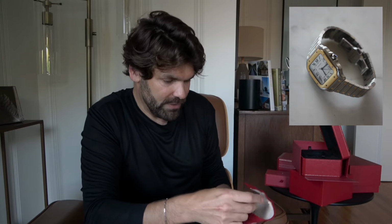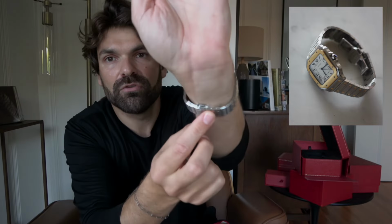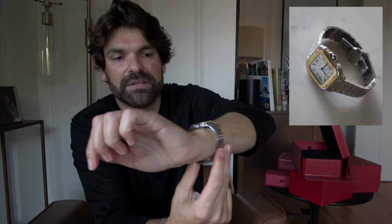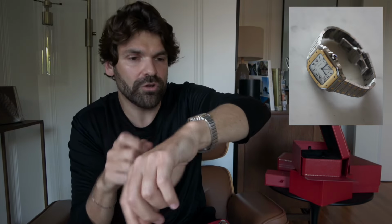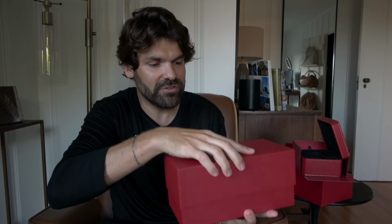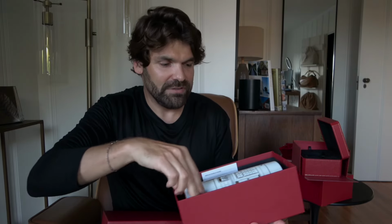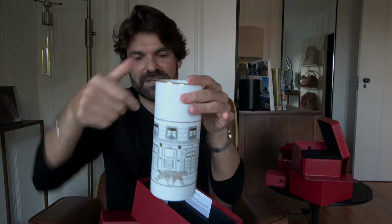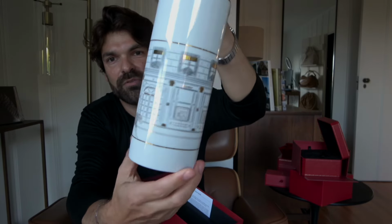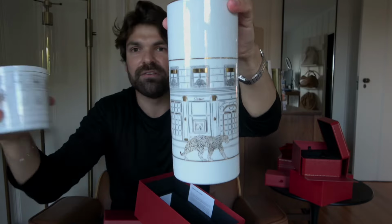They also give you, by the way, I forgot to mention that, the little tool to remove the screw in one of the parts if you want to make your watch tighter or looser. And they also give you the authenticity card, and they also gave us a little gift because we were buying 3 watches instead of 2. They were kind enough to give us a vase, which is also the facade of the Rue de la Paix store, still with the panthère, so it's the same design as the candle here.